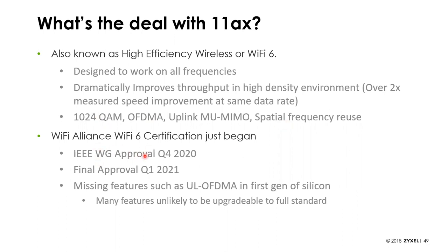The official IEEE spec technically hasn't been approved yet, I don't think. It was scheduled to get the final vote in February. The IEEE website still says final vote expected in February. So I'm not sure if they've actually voted on it yet or if it got delayed. But it's essentially good enough.